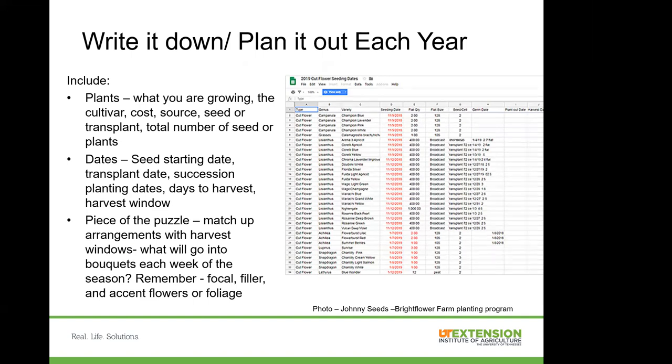So again, make sure you have a plan and update it often. And in your plan, what do you need to include? The plants. So what are you growing? The cultivar name is very important. You might switch from the giant salmon zinnia to something else next year. So you might need to know exactly what you were growing.